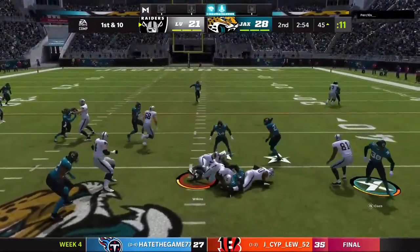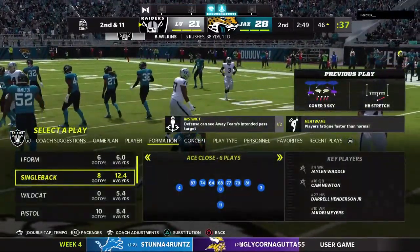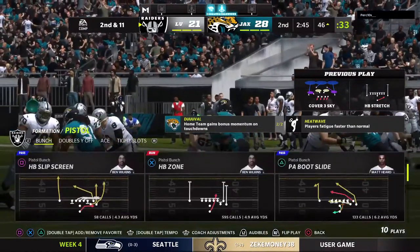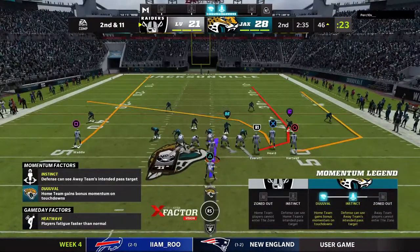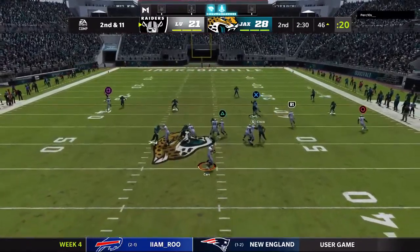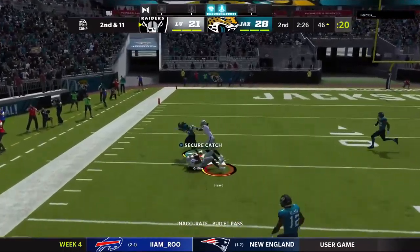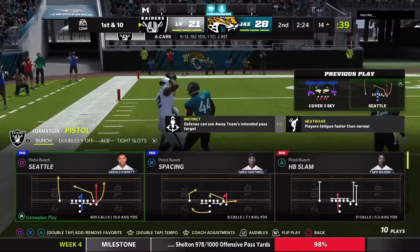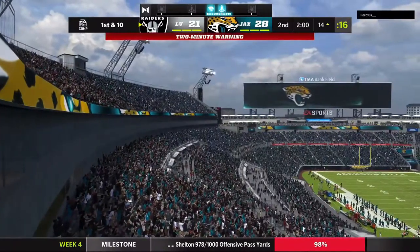On first down, it's Wilkins, and this one goes nowhere. Losing yardage on the play back at the 46. Officially, it's a one-yard loss. That's going to bring up second and 11. Shotgun now for Carr. Looking left side, and it's complete, and all the way inside the 15 before they drop him. A big play there for the Raiders.